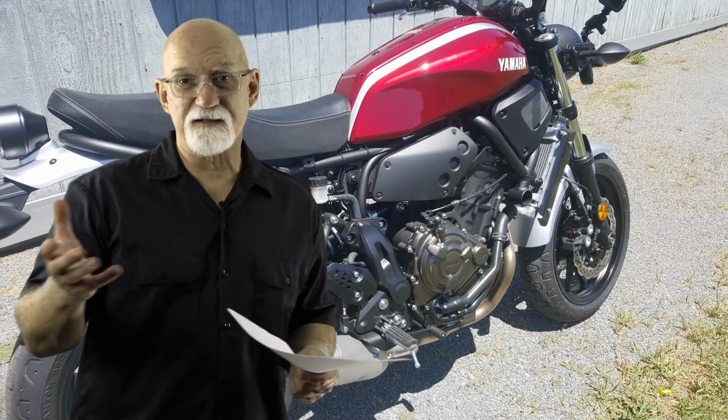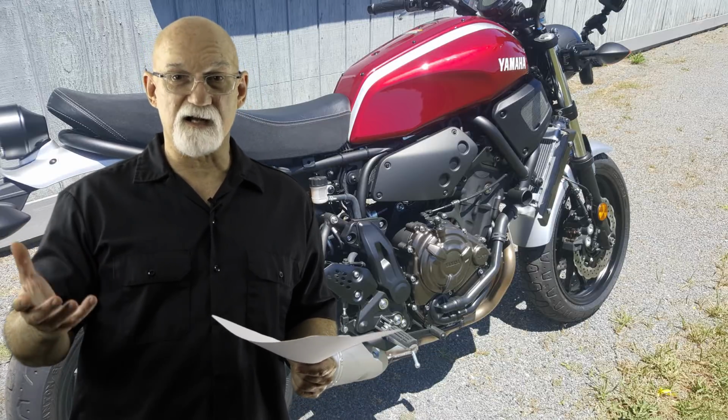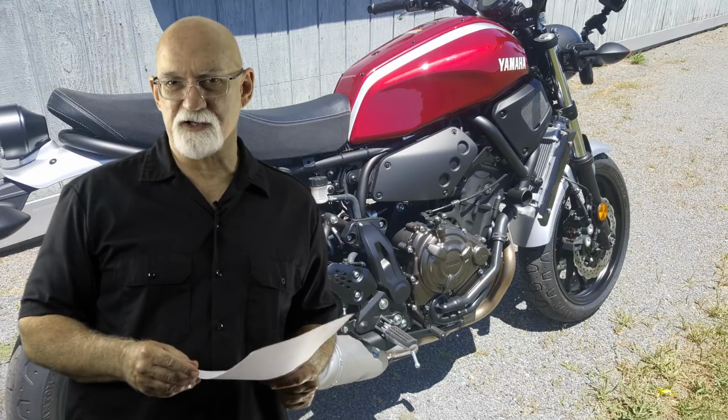On the other hand, if I worked with this bike and practiced, I probably could get the bike to stop a lot shorter than I was able to on the one try that I did. So I probably should give it another shot on the brakes.